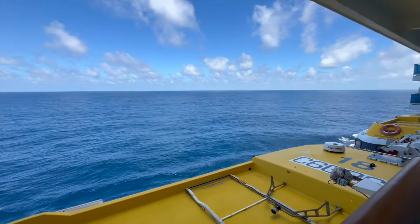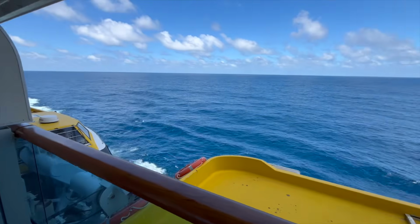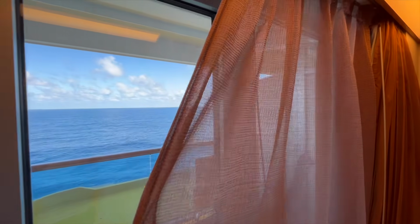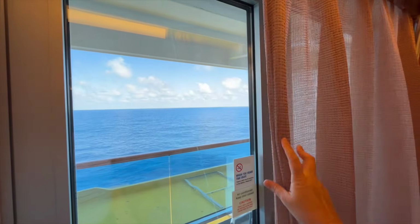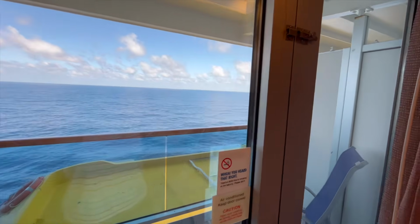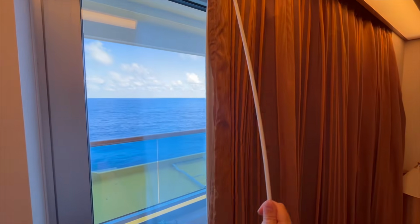And the one thing that I know we both agree on that stands out from any other Carnival room we've been in is that it has a curtain and then a veil curtain behind it. So you can let the sun in without it baking your room. And then you also have the blackout curtain at night. I'll transfer it over to you.